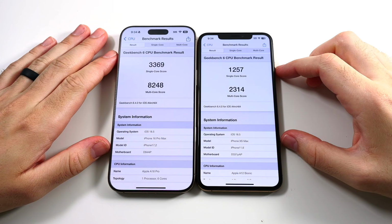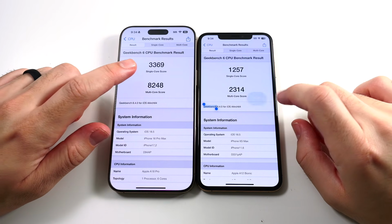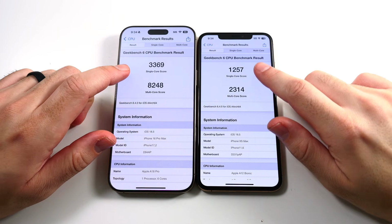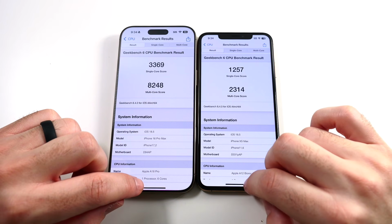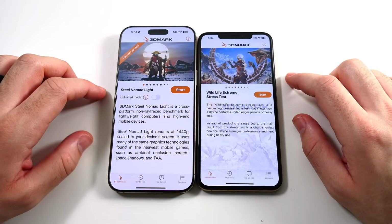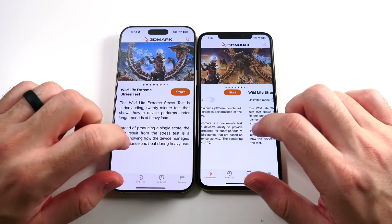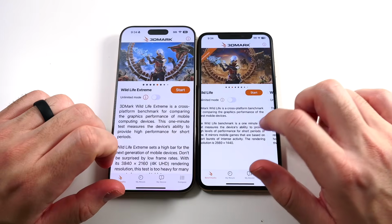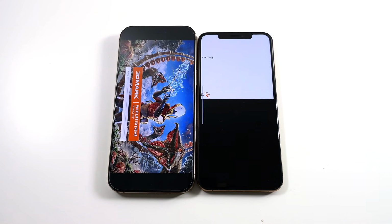And here's the final score for the iPhone XS Max. You can see the multi-core score is lower than the single core score, with a horrible single core on the XS Max. So definitely a really slow phone according to the benchmarks. Let's go ahead and take a look at Wild Life Extreme and we'll see what kind of graphics tests you can get on these two. So I'll be back when they are done with this testing right here.